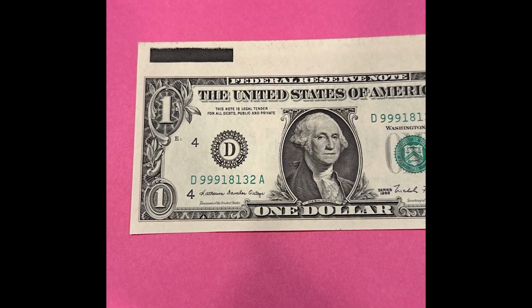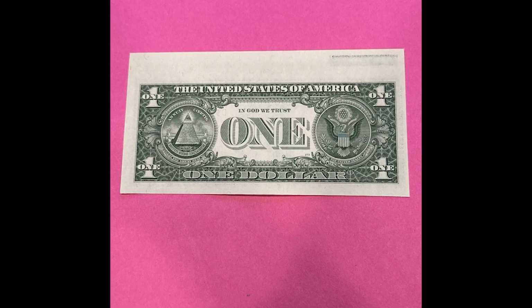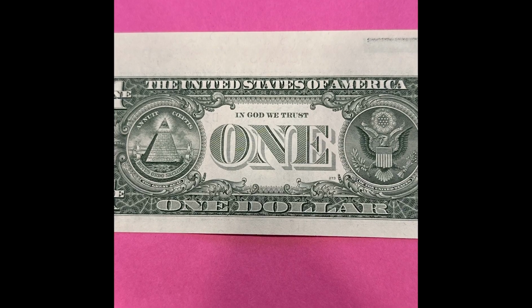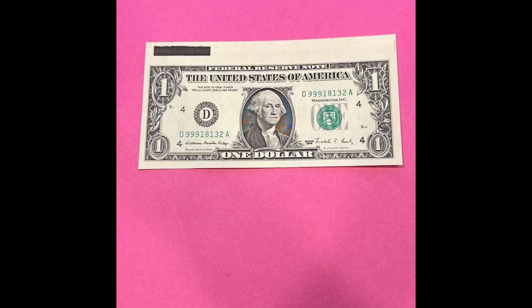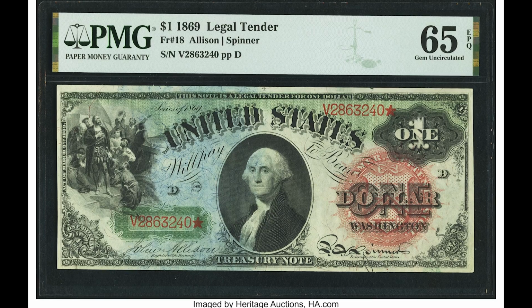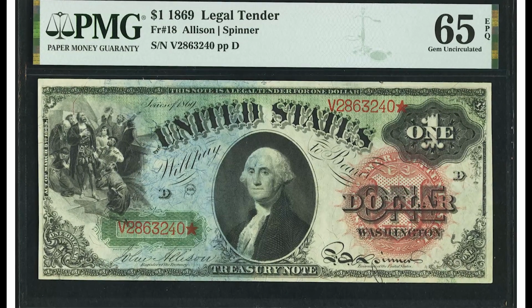So what happened here is that someone cut this bill to make it look like a rare error, and they're selling them on eBay for $35. That's essentially an unlimited money glitch, where someone's buying sheets of $1 bills, cutting them up, making them look rare and selling them for a lot more money than $1. I'll spend a few seconds here, but this bill is, yes, indeed genuine and it sold for $31,200.